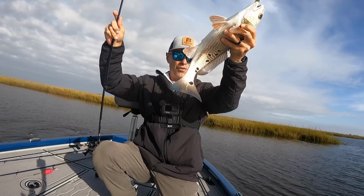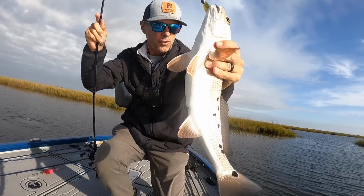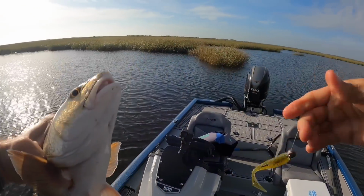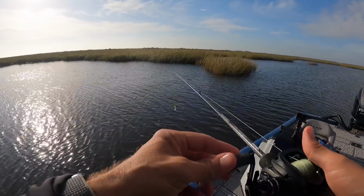1, 2, 3, 4, 5, 6, 7. 13 spots. Pretty sure he's legal. Oh yeah, he's 17.5. Biggest fish yet. Can't tell you how fun these little reds are.